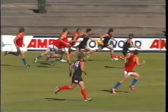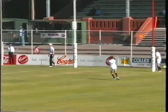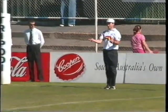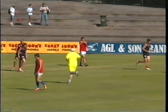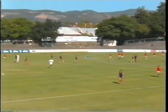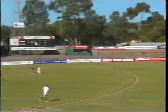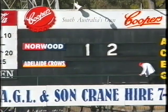Chance now for Littler, I think it was. Yes, he's kicked a goal. So Norwood doing all the attacking at the moment. Great bit of work there from the ball up, and they've scored their first major. They go to 1-2-8. The SANFL yet to score.